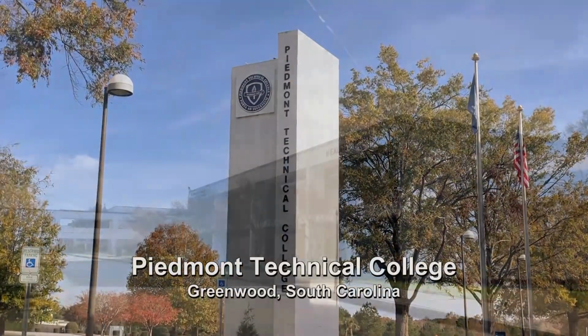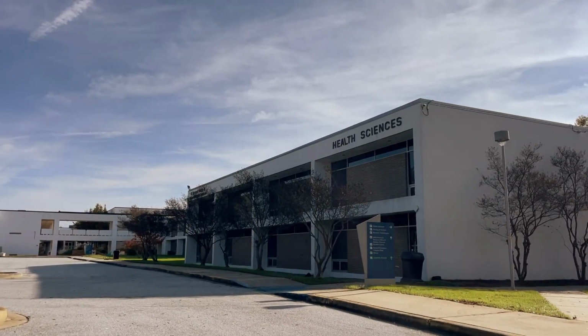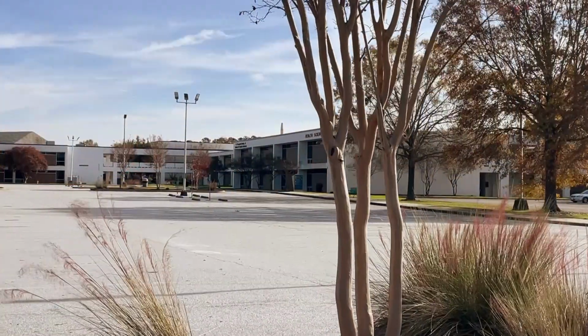Our program is a 5-semester program. It is based on Greenwood campus. We have 20 students that we take in every year. We simultaneously have 2 cohorts at a time, so at any given point we have 40 students in our program.